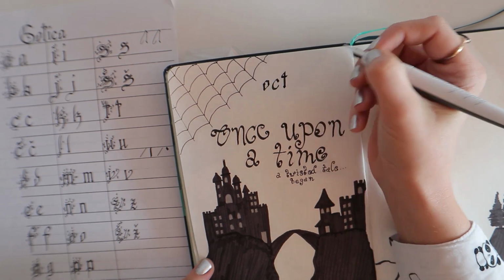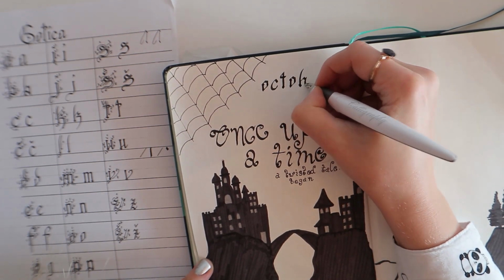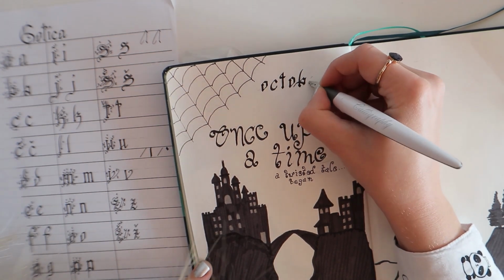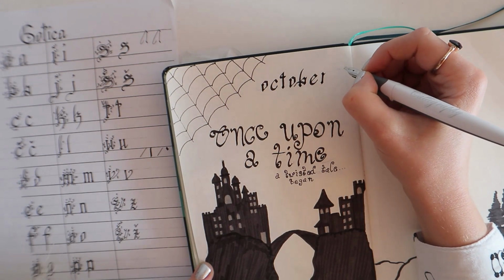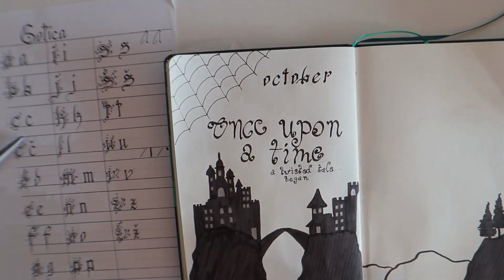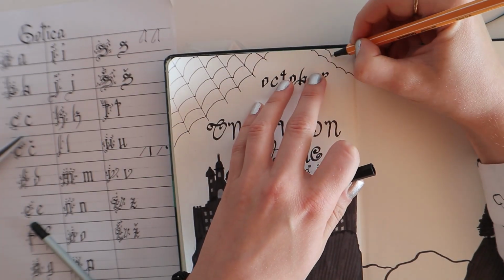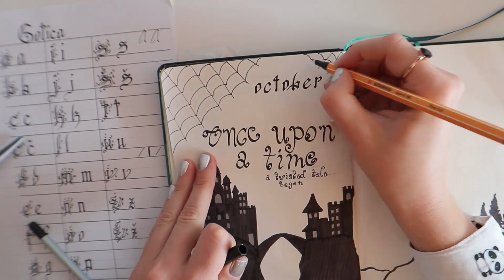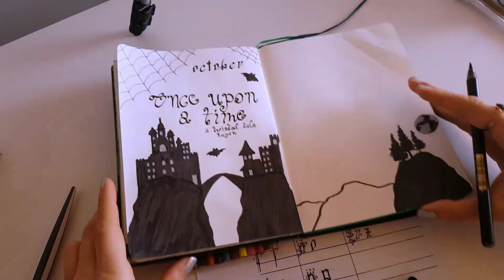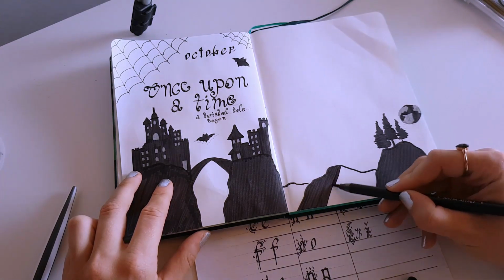Here I'm going in to write October in a gothic calligraphy. And then the page was also missing some more details, and for it to be more filled out, so I added another couple of things like the bats and everything, and then also finished off the silhouette of the little hills at the bottom.